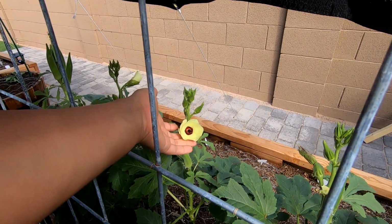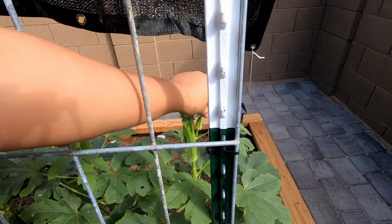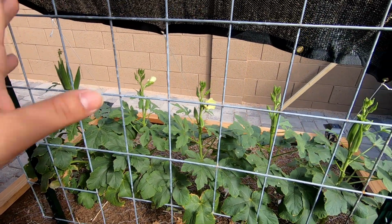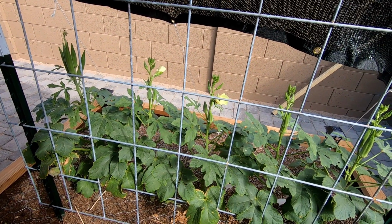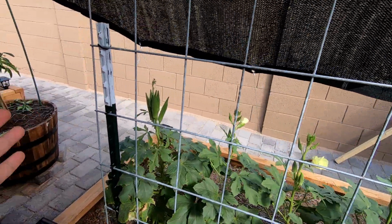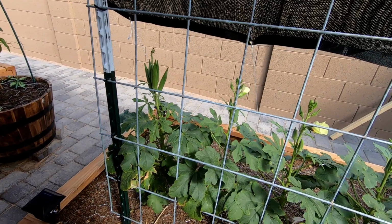Look at these flowers, so pretty. I love watching Roots and Refuge. Jess, she would always talk about how oftentimes she would have to harvest okra twice a day or multiple times a day because it just grows insane. And I felt like mine was growing pretty slowly, and then I just didn't come out here for one day and it just shot up like crazy. Now I feel like I have to do the same, and I'm so happy about that, honestly.